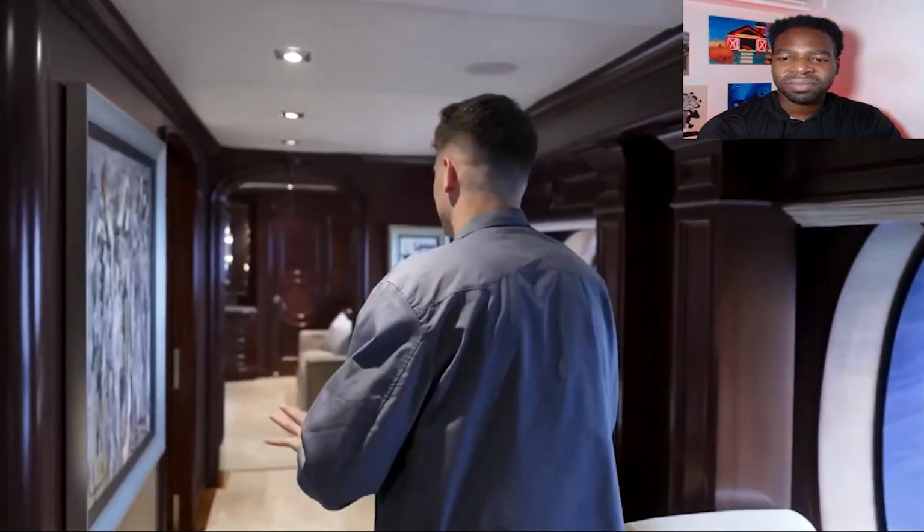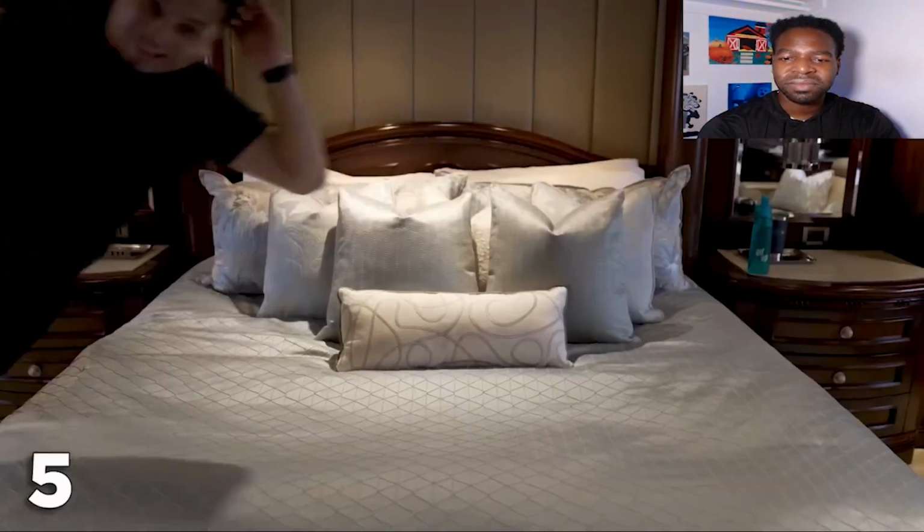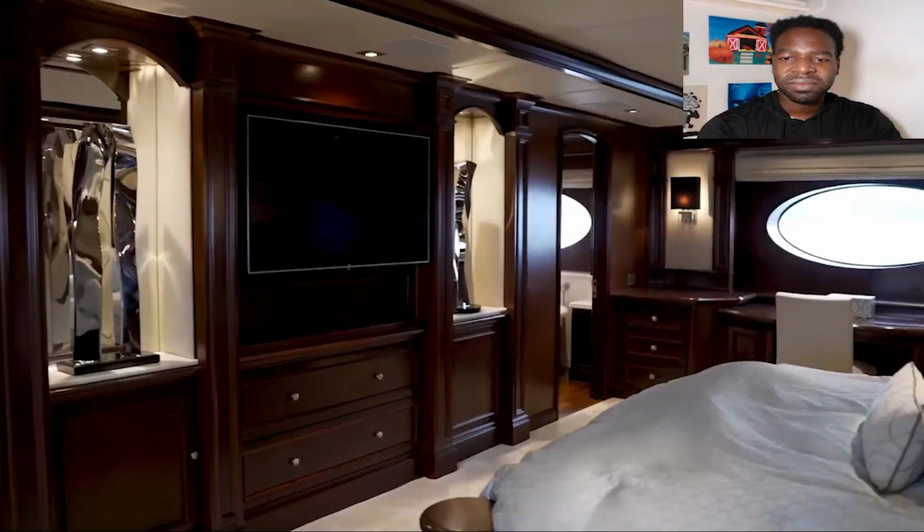Let's check out the bedrooms. Mirabella has not one, not two, but 5 different guest bedrooms on board. And these bedrooms are so nice that it's literally like sleeping in a luxury hotel.